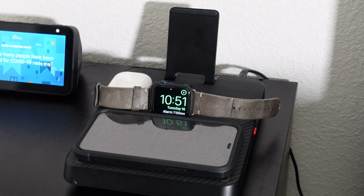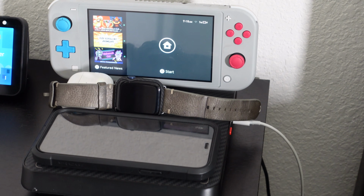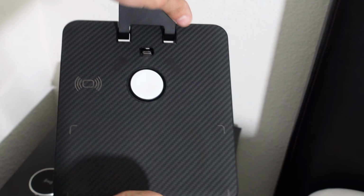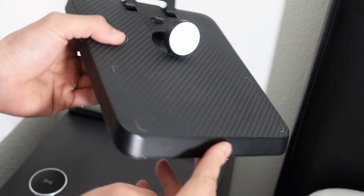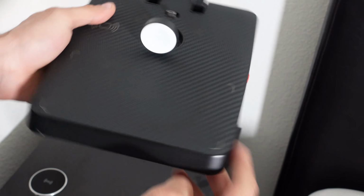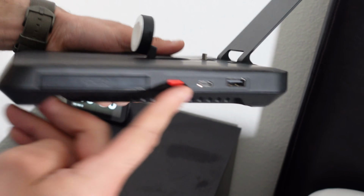Then this part right here can charge an iPad or even your Nintendo Switch, as it includes both the Lightning and USB-C adapter. So if you have those two devices, you can literally plug in any device right here, and it has a nice metal stand. This thing is absolutely sturdy, and you also have additional USB-A ports right here or a USB-C port, so you can plug in other charging cables if needed.